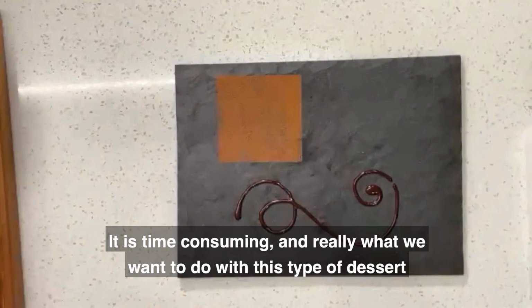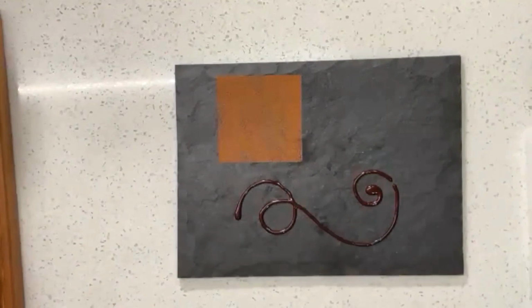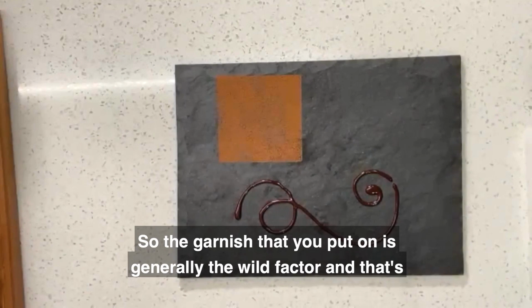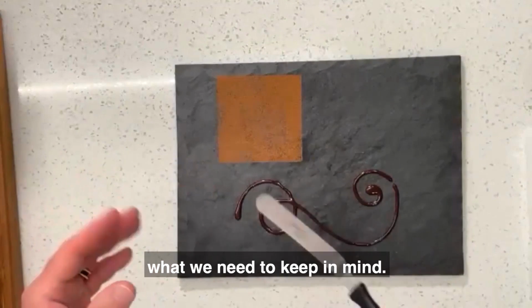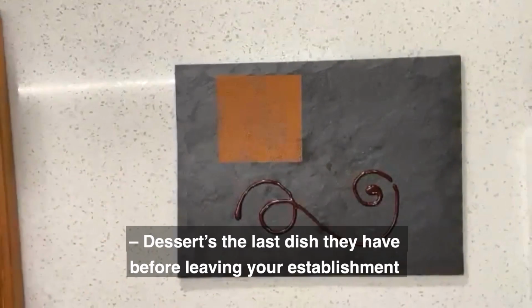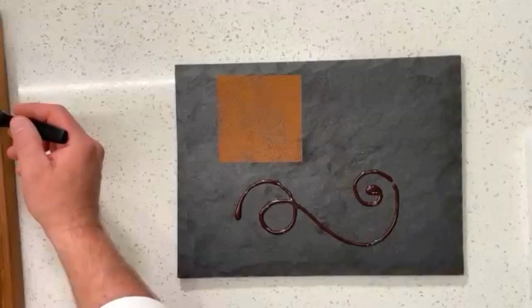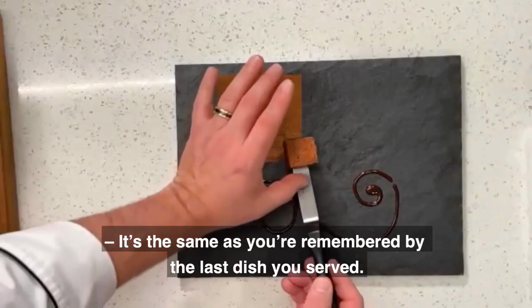Really, what we want to do with this type of dessert, or any dessert, and I'm sure all pastry chefs out there love wowing the guests, is the wow factor. The garnishes that you put on are generally the wow factor, and that's what we need to keep in mind. The dessert is the last dish they have before they leave your establishment, after all. Indeed, the saying is you're only remembered by the last dish you served.